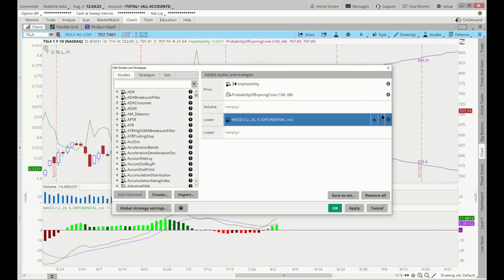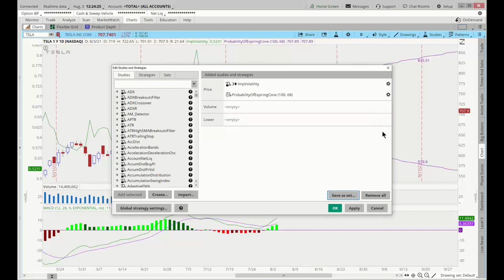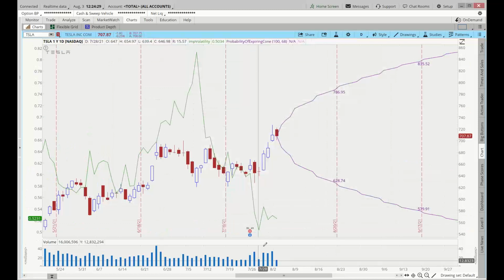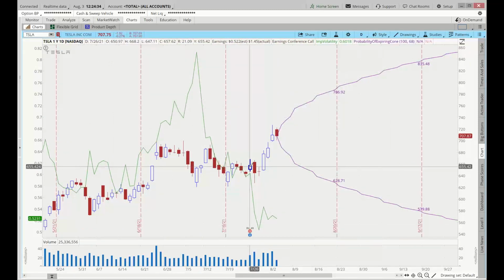I like that probability of expiring cone, but apply that. And we'll loop volumes on there. So anyway, there's the earnings date right there, okay? And the stock did nothing. It went nowhere the one day after.